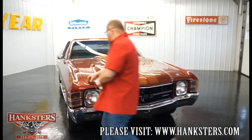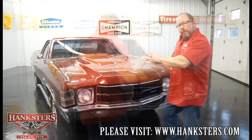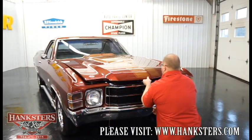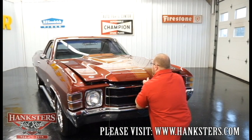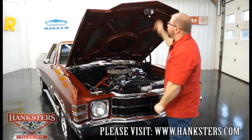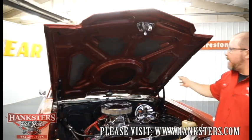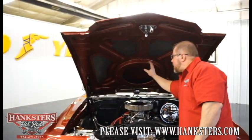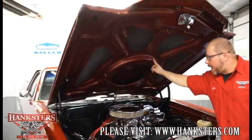So just bear with me while I remove the hood pins. And then, all right, so we're going to go ahead and get our hood opened up now. So we'll pull our latch, and you do have to reach back here and get the latch back here. There it is. And then it opens right up. So you can see we've got our steel 2-inch cowl induction hood. It's all fabricated underneath here, real nice, all stamped steel components. Again, you've got the provision for your air cleaner.